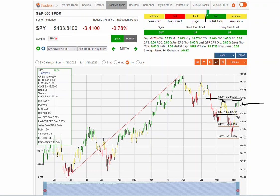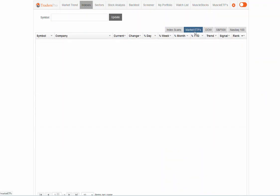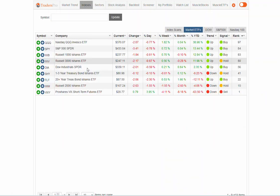So a possible retest all the way back down to 426 is certainly a possibility, but there is a little rung right here on this line, this 433 line, that could prove to hold up and find a little support on the S&P 500 right here. And we'll see how that ends up playing out.